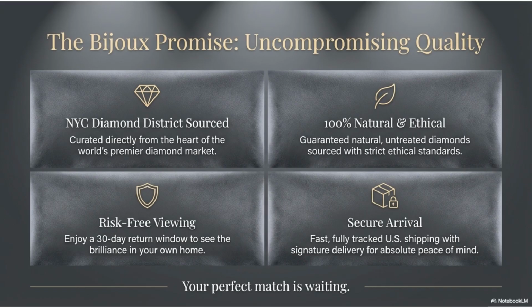The Bijoux promise guarantees uncompromising quality. Our diamonds are 100% natural and ethically sourced from the NYC Diamond District. We offer a risk-free 30-day return window and secure, fully tracked US shipping with signature delivery. Your perfect match is waiting.